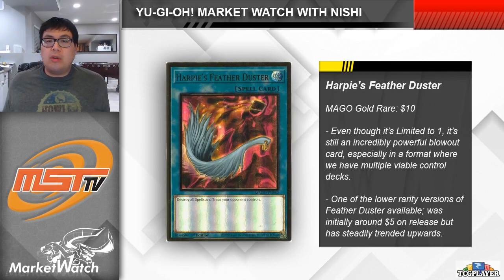So the next card I want to talk about here is Harpies Feather Duster, specifically the gold rare version from Maximum Gold. I believe that when this reprint did first come out, it was only around $4 to $5 a piece. Everyone was tearing open Maximum Gold and there was a ton of quantities available on the market. For some reason, I remember a lot of people expecting it to be reprinted in maybe the Ice Barrier structure deck as well.